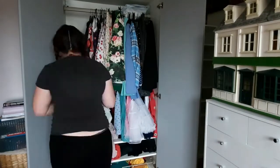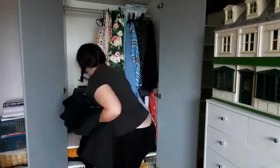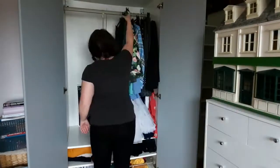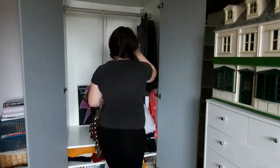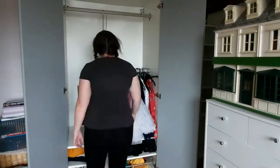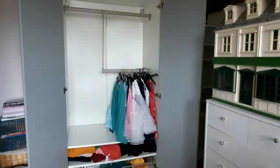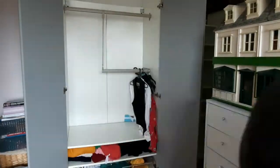Then I started working on my wardrobe, moving my clothes out, and I didn't really have anywhere to put them. This has been a very awkward room makeover really, because I didn't have anywhere to put stuff. Everywhere in the house is quite full up at the moment, and my room is an awkward shape and size, and it's not really that big.